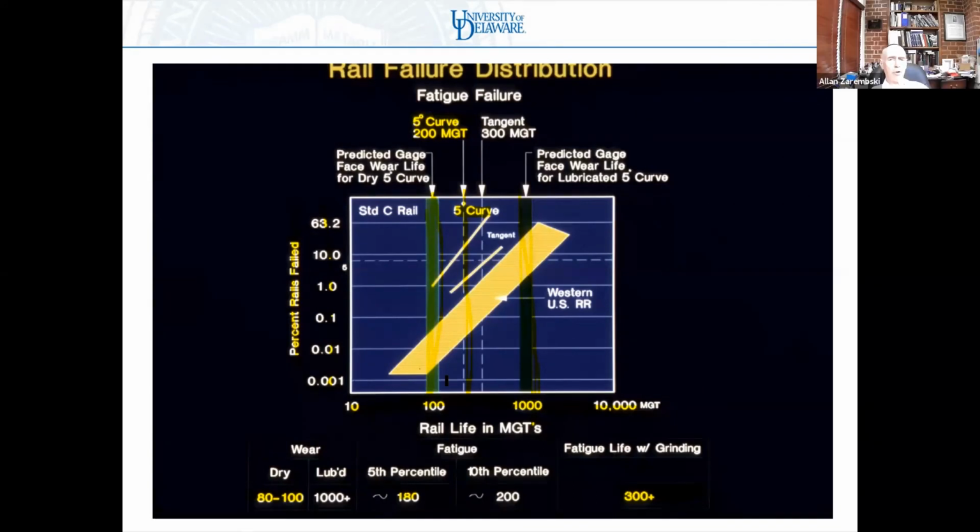Grinding before lubrication usually doesn't save the rail fast enough. But once you lubricate, you greatly reduce the wear rate, then you can start doing things like grinding to address fatigue defect behavior. So that brings us to the issue of what fatigue defects are.